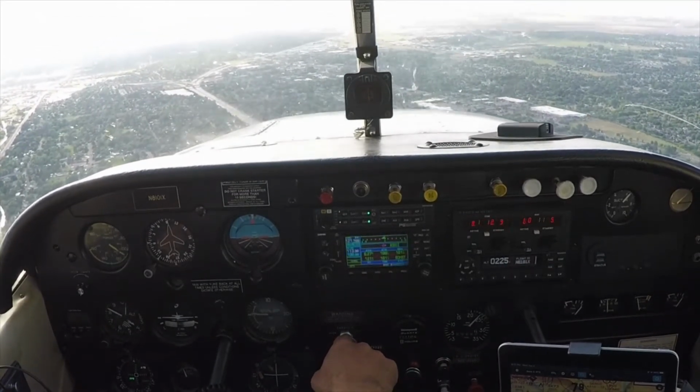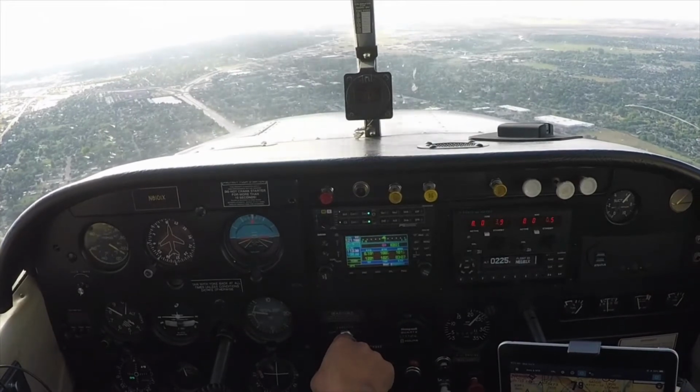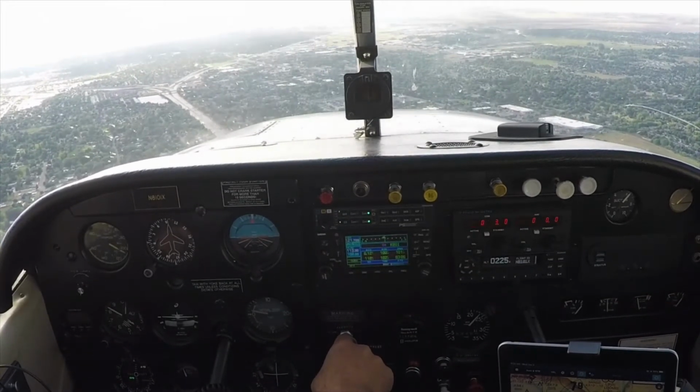Skylus 5358, Boise Tower, runway 10 left, clear for takeoff, wind calm. Clear for takeoff, 10 left, Skylus 5058.